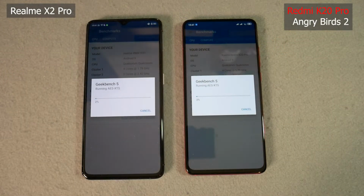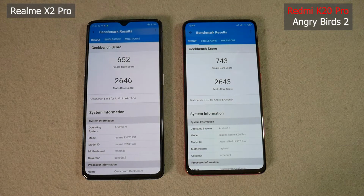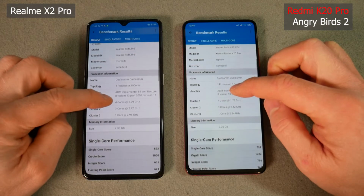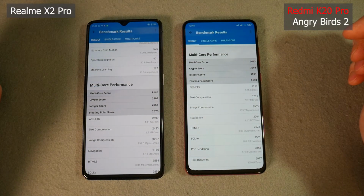So we're moving on to the benchmarking, and I've moved up to Geekbench 5, which has recently come out. I don't know what the numbers mean because I've not got much of a comparison, but let's skip ahead to the end and we'll see. 2643 for the K20 Pro, which finished a bit quicker than the X2 Pro, but let's see what Realme will score as the result finally comes in. 2646. Again, you could say technically the Realme won, but I think you've got to give it another draw, haven't you? They're so similar. It's interesting the single core performance is much better on the Redmi K20 Pro. But you're not going to get much of it. I could probably run it again and wouldn't get it that close, within 3 points.